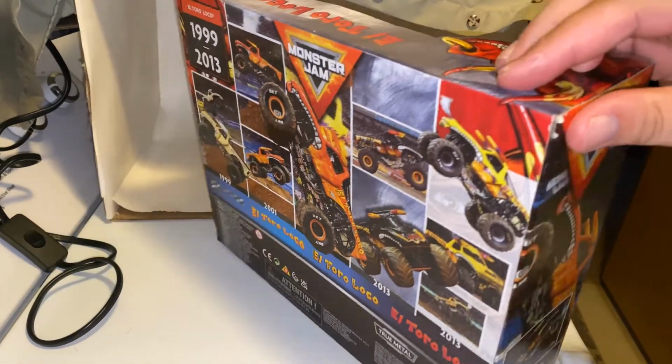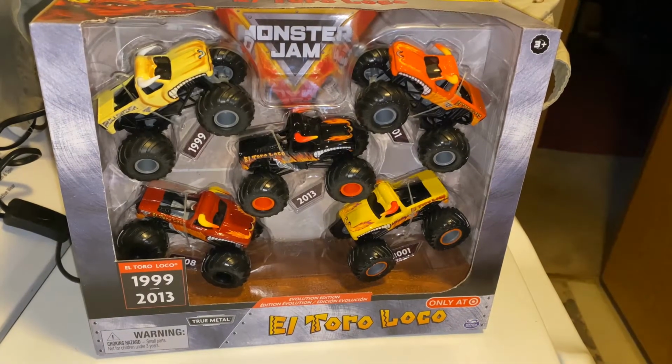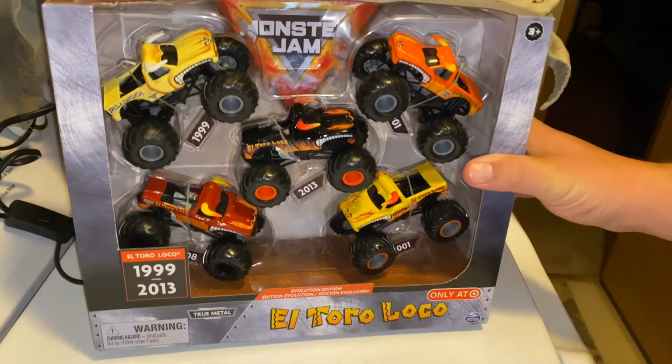It's really going to be interesting, because now we're at a point where I think we did Gravedigger, we did Max-D, and honestly, there's not really a truck that has that much history. So it's going to be interesting to see maybe Avenger, but I have no idea. But with that being said, I'm going to crack this thing open.